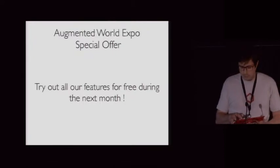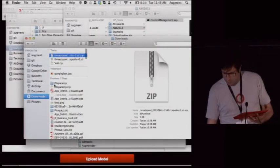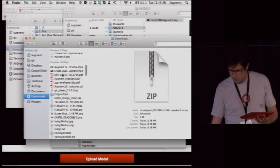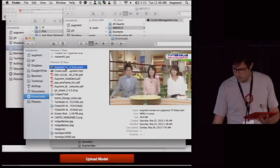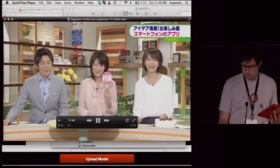So augmented reality is funny. Just the last thing. Augmented reality can be useful, but don't forget that at the end, it's always also really fun to do. And I think the Japanese can teach us that.